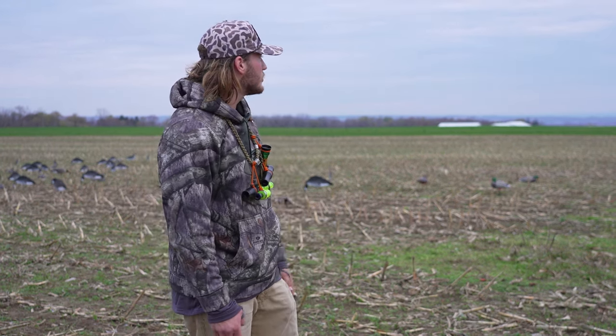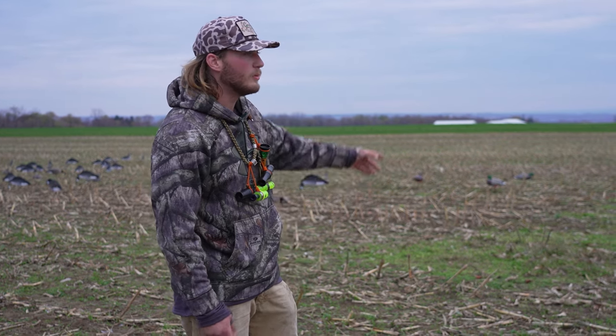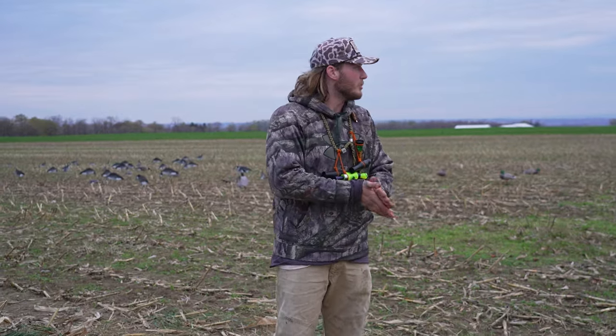We had a flock of mallards work us about 10 minutes ago. They pulled right over, and we didn't have the Mojo out or going. It's golden hour now though, so we're gonna get back down in the blinds and this is gonna be it. It's gonna get good here.